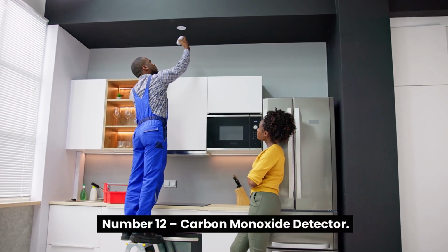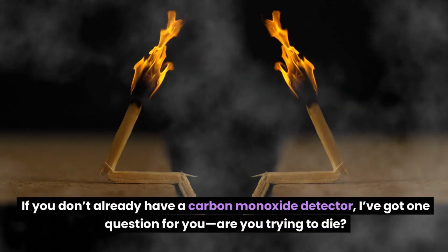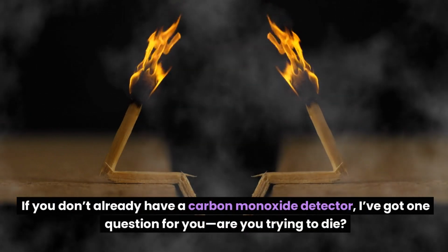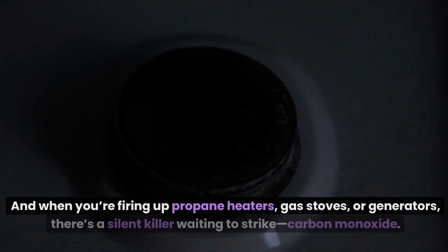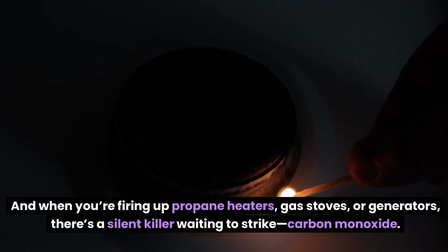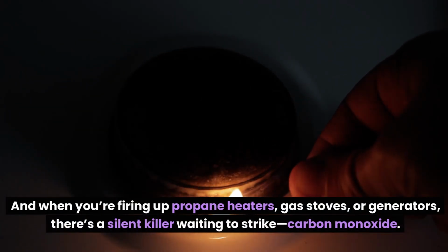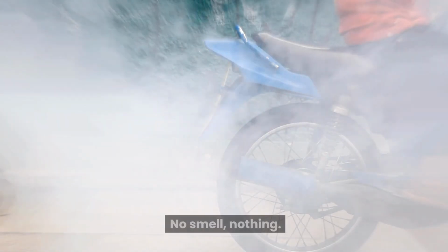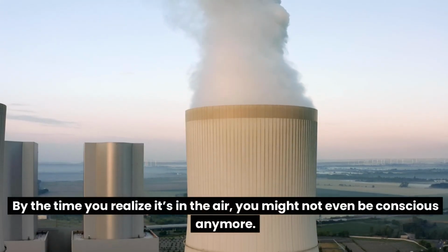Number 12. Carbon monoxide detector. If you don't already have a carbon monoxide detector, I've got one question for you. Are you trying to die? Because a power outage isn't just about keeping the lights on. It's about keeping you alive. And when you're firing up propane heaters, gas stoves, or generators, there's a silent killer waiting to strike: carbon monoxide. This gas is invisible, no smell, nothing. By the time you realize it's in the air, you might not even be conscious anymore.